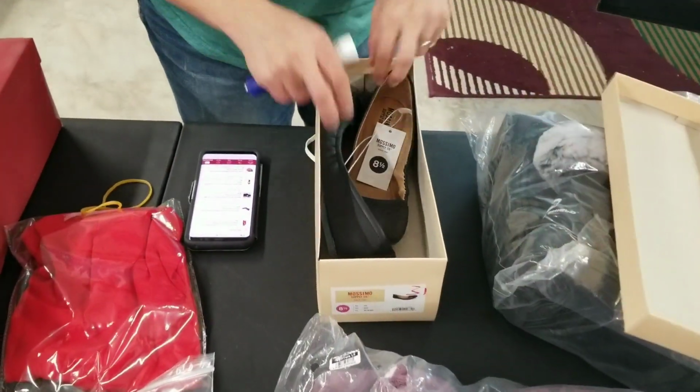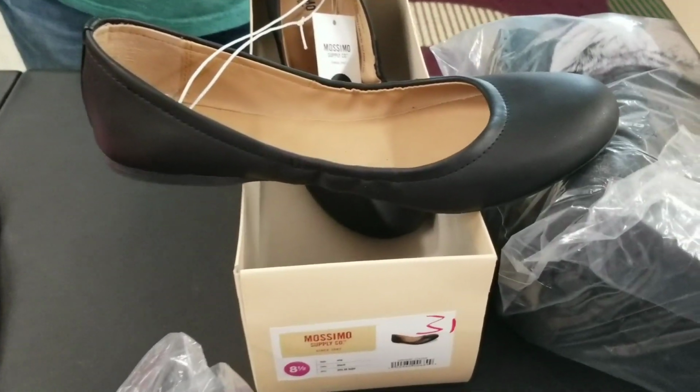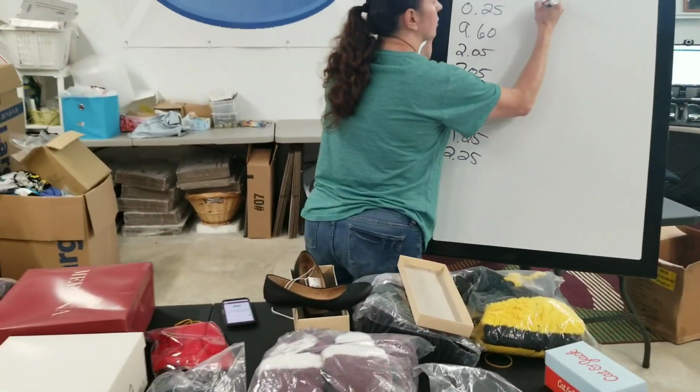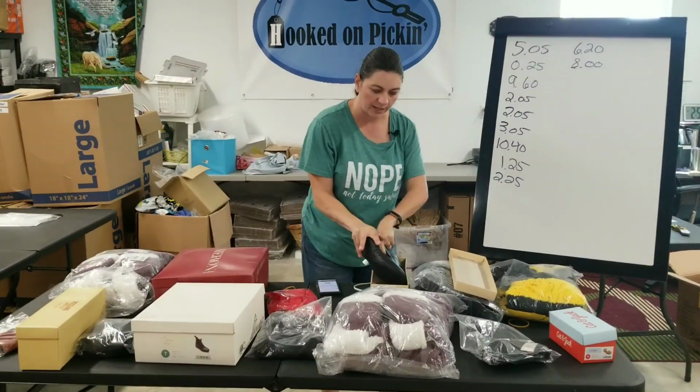Then I've got a pair of Massimo Women's Scrunch Black Ballet Flats. I've got more of these for sale on my store. They're always in brand new condition, 8.5. I paid $4 for them. $12 is what I earned, and so $8 even are my profits on these black ballet flats.